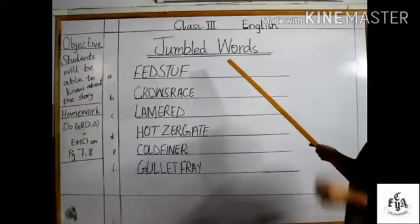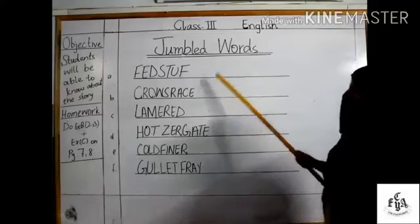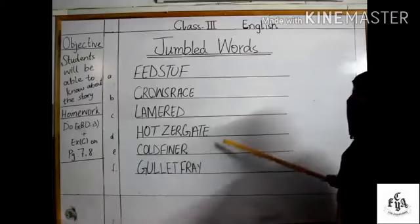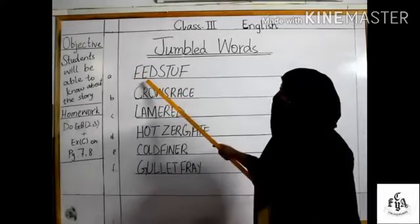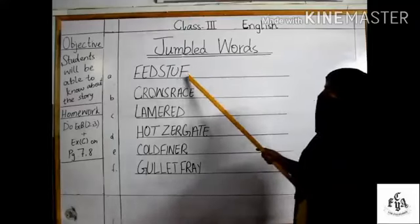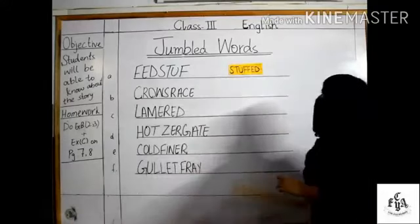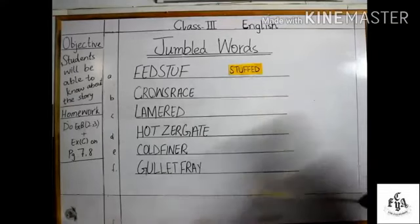Now we are going to do our last topic, that is jumbled words. Jumbled words means that here are some words that are not in correct order. So you are going to put them in the correct order, and these words are taken from the story. Let's do it. The first one is FEDSTUF. What is that word? So that word is stuffed.